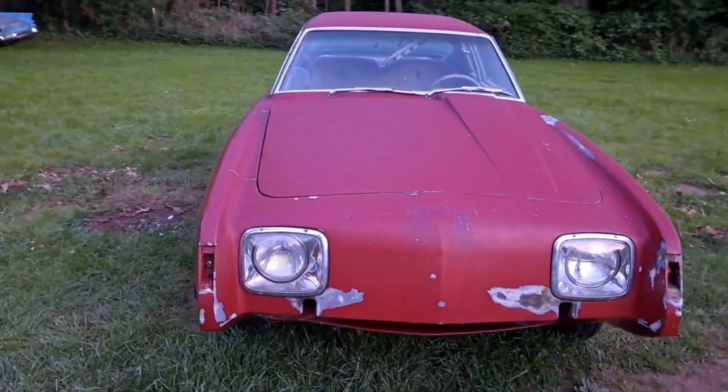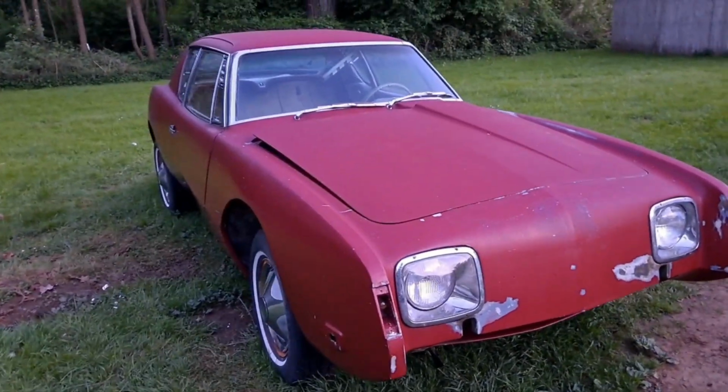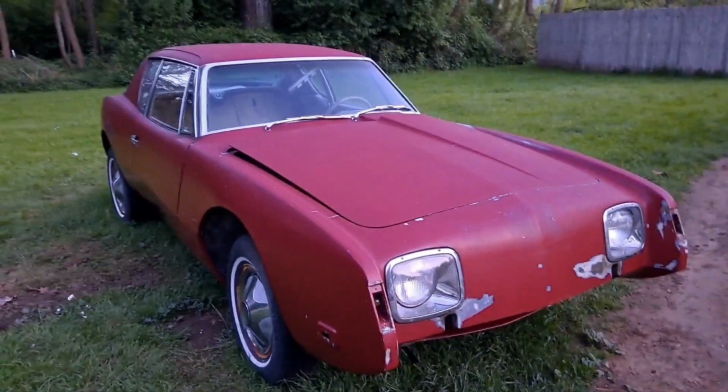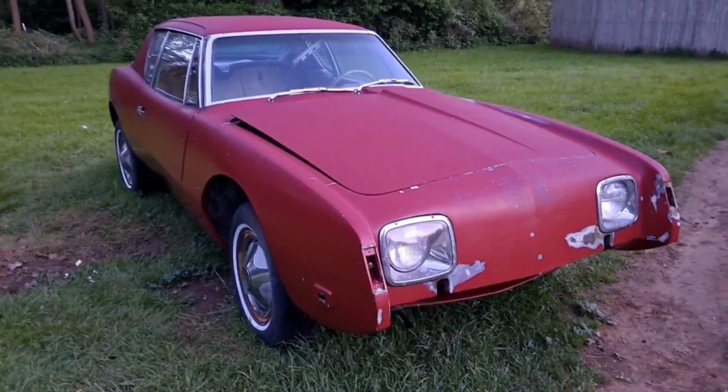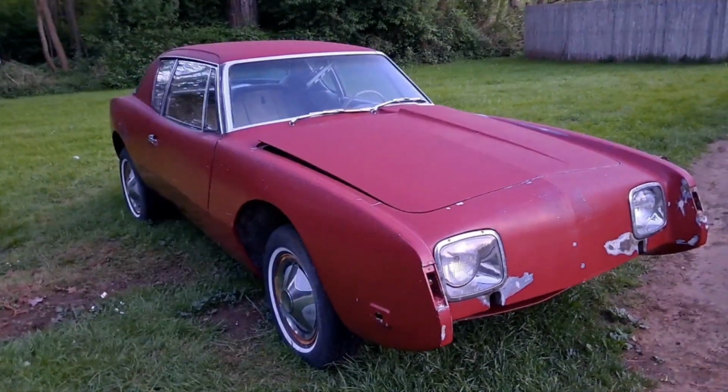Some other things they did to this car at the same time: they changed the color from gray to red, and they removed all of the Studebaker specific badging on the exterior.